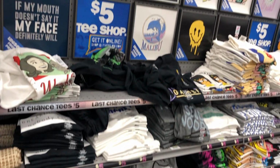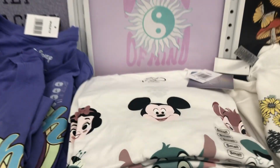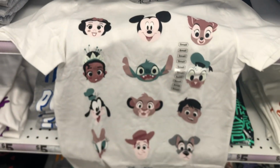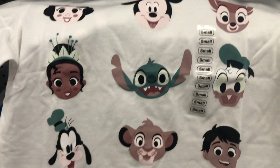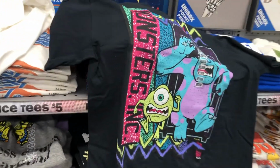Then we're headed to Five Below, another place where I love to go to check out $5 t-shirts, and I found this gem for the 100th anniversary of Disney with all of these different characters. Again, this color palette is just so muted and beautiful, so I'm definitely picking this one up. I think I might tweak it a little bit at home, but I'll definitely be wearing this one at Disney World this year, and also picked up this Monsters Inc. one for my birthday boy.